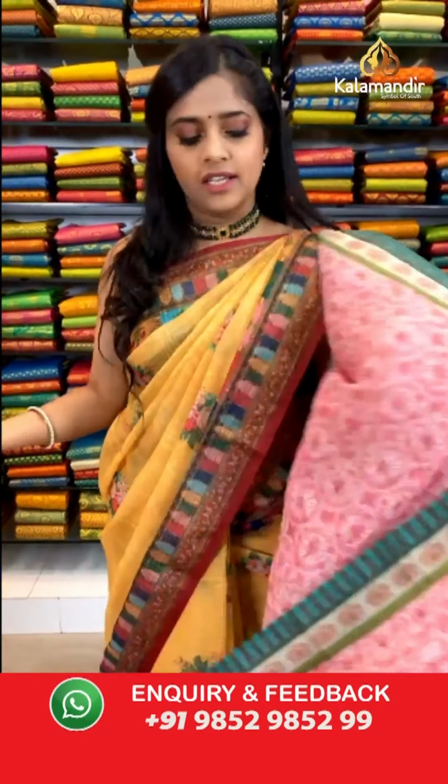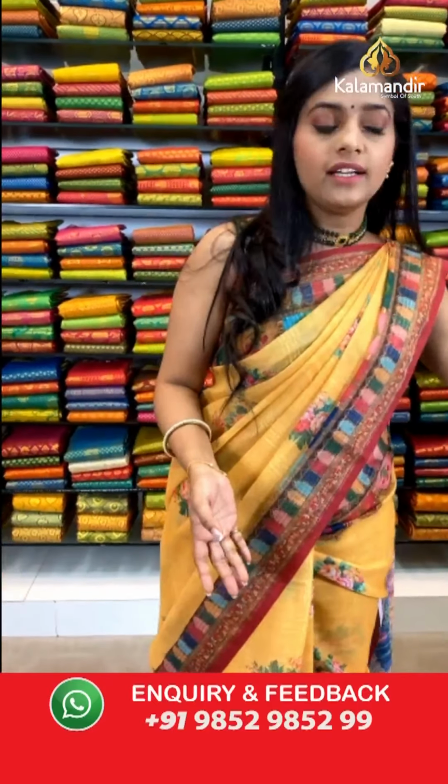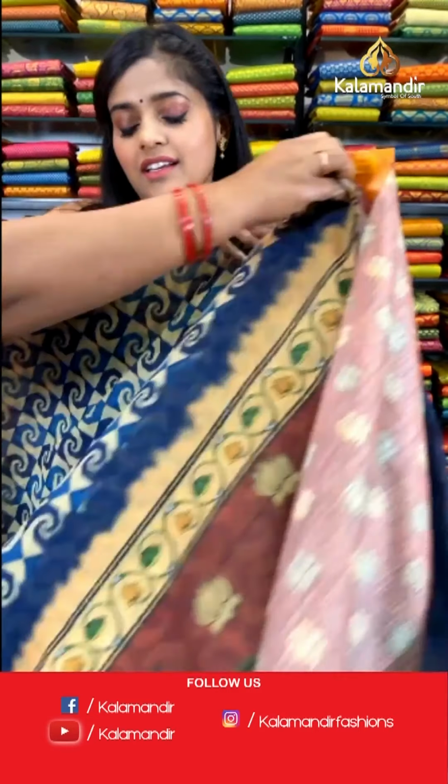Let's move on. Few more saris to go, and like I told you, we have a limited time, but so many saris to show you. I can't get enough of this beautiful collection here today. It's really stunning. Check this next sari out.